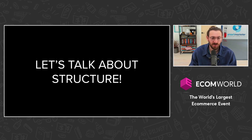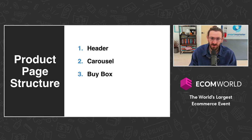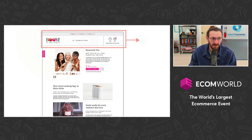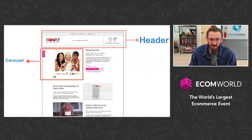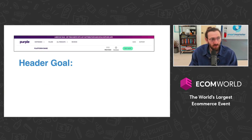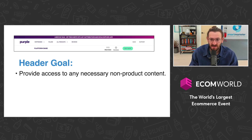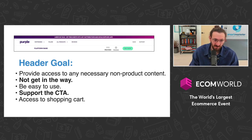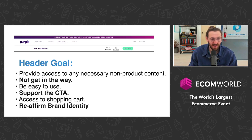So let's talk about the structure of your product page. You've got your header, your carousel, your buy box, and your stacked conversion support content. So you've got your header here, you've got your carousel here, you've got your buy box here, and then you've got your stacked conversion support content, and then of course the footer of your site. The goal of the header is to provide access to any non-product content, to not get in the way of the sale, to be easy to use, to support the call to action.